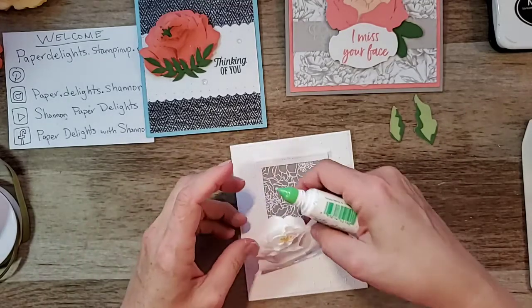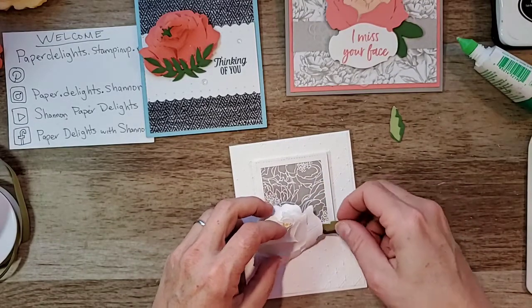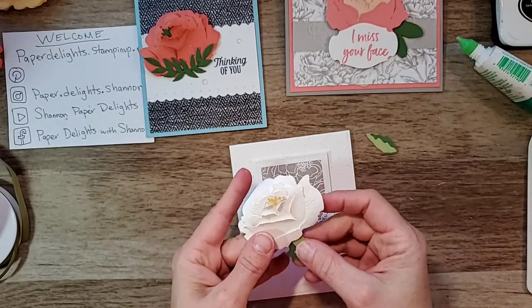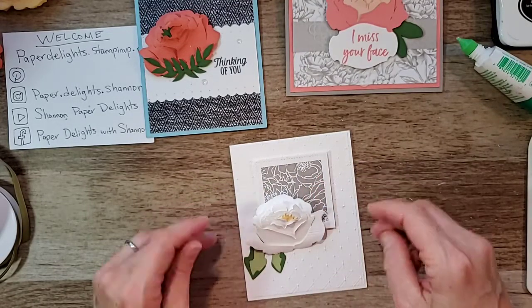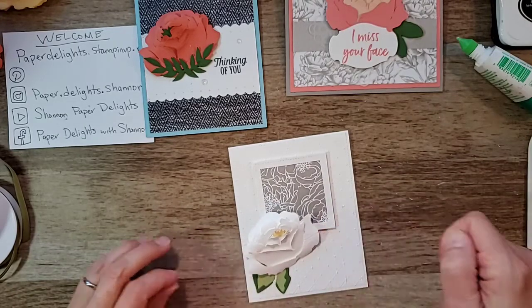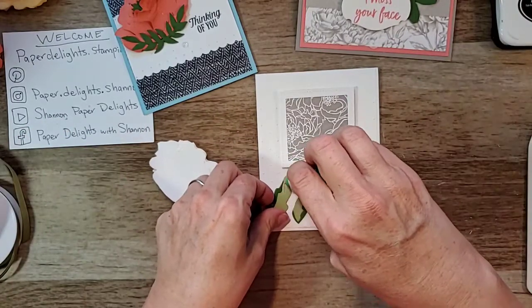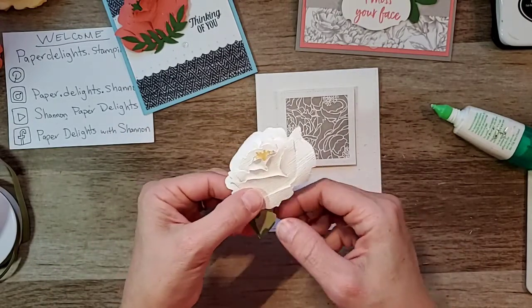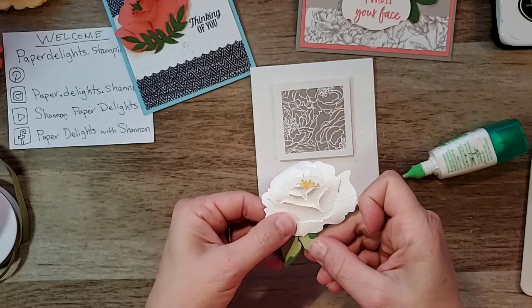So then I put the card here and have the leaves. Oh, my fingers are all sticky and I'm all out of baby wipes, so I apologize. So we can put it like that and then have the flower on the corner like that. Isn't that pretty? I just think that's so pretty. So let me glue the leaves on first. My leaf is not wanting to cooperate.